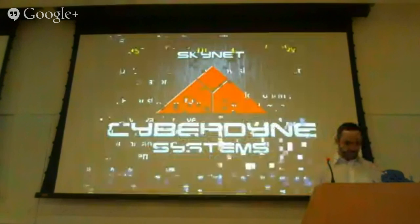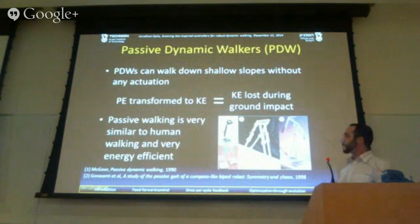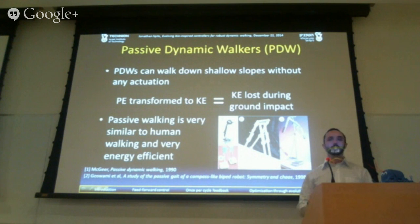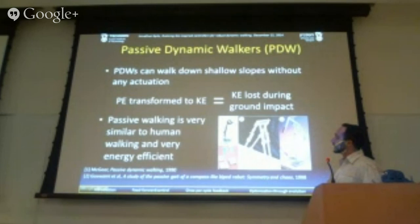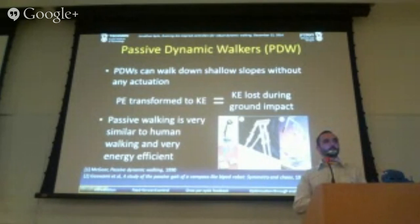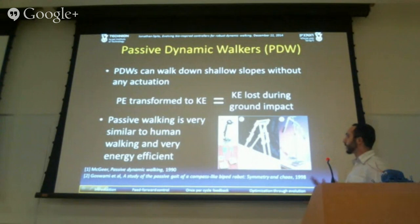Okay. So, passive dynamic walkers. These are basically some mechanical contraptions that are able to generate a passive gait when walking down a slope. So they have a sort of balance between the potential energy that they're gaining by going down the slope and the kinetic energy that is lost due to impact whenever they take a step. These contraptions are not technically robots because there is absolutely no actuation, there are no electronic components, no motors, nothing. And they generate a passive walk. This passive walk is actually very similar to how we humans walk, and it's very energy efficient.